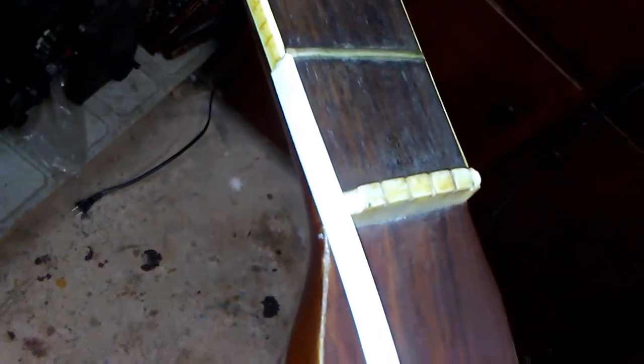So I'm going to take a piece of this binding here, Dr. Patillo, just for this one section. Cut a little piece, and I'll shave that down in honor of him. Got some of these rubber bands. Hopefully I have enough.